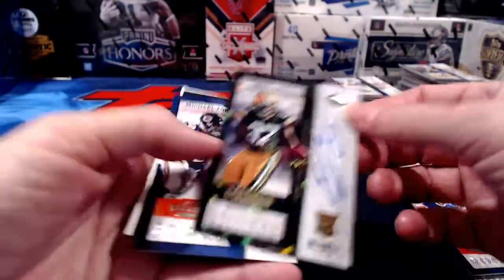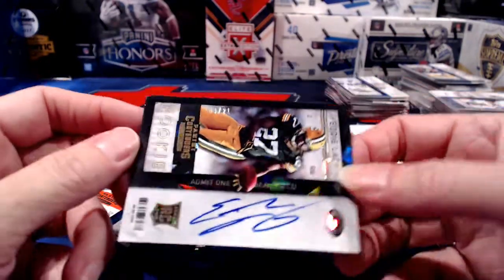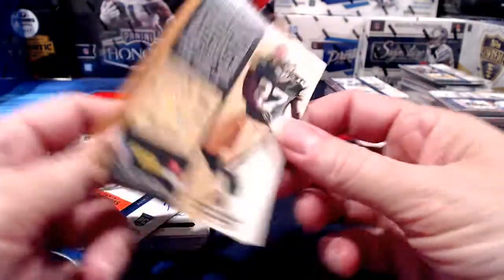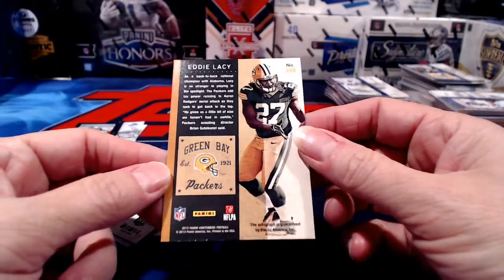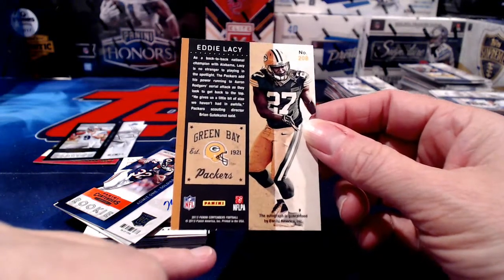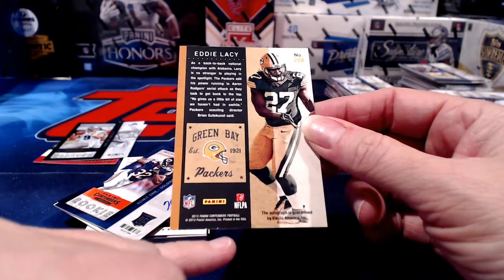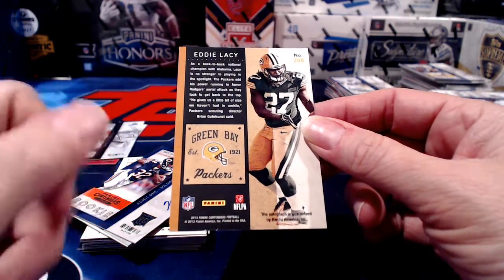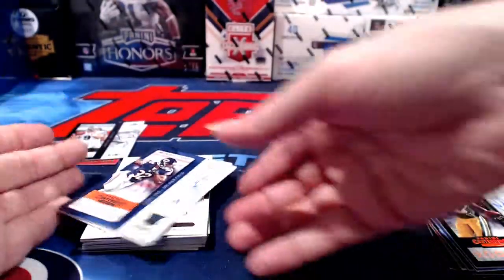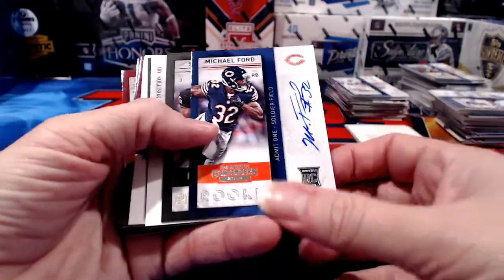A little Eddie Lacy cracked ice on-card auto numbered to 21, rookie. Of course, all these are rookies, but not all. Andrew Luck's not, but anyway. For the Packers, I do notice it's got a little bit of chipping. I don't know how well you can see it against the dark background, but right here along this bottom edge, I do notice there's a little bit of chipping. Nothing too extreme, but it's not 100% perfect.